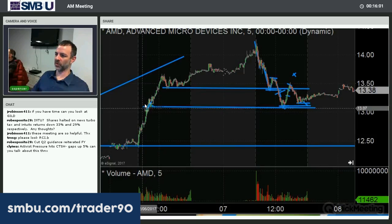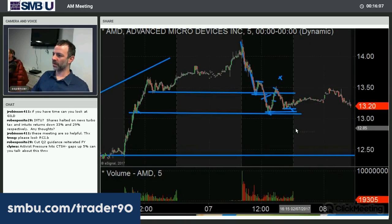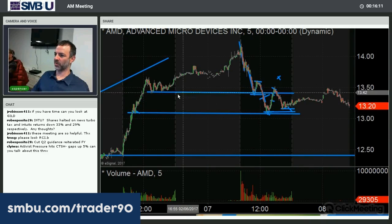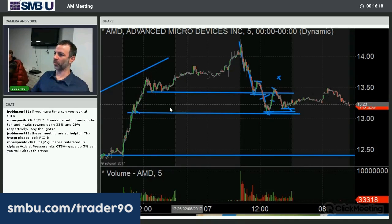I know the prior day's middle of the day consolidation. It did though fail at 13.50. So after hours, they walked it back up to 13.50. Now it's back down to 13.20. So we have this range now, 13.40 to 13.50 resistance, 13.10, 13 support.